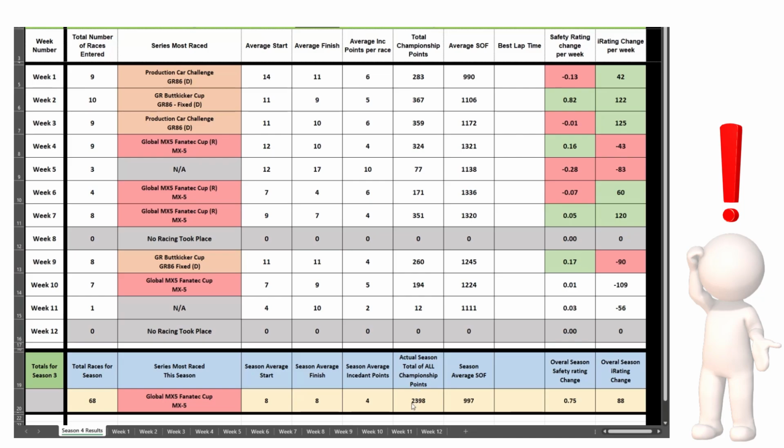This total that you see here is the total amount of championship points I accrued regardless of what iRacing think, because I'm just interested really in how much I tot up. I'm not interested in what iRacing is going to do with those points. I'm never going to be up there in the top echelon of drivers, so I just really want to know how many points did I earn. It's a useful statistic. It's just not an actual statistic that iRacing uses when it's working out where you're going to be placed in the championship roster.